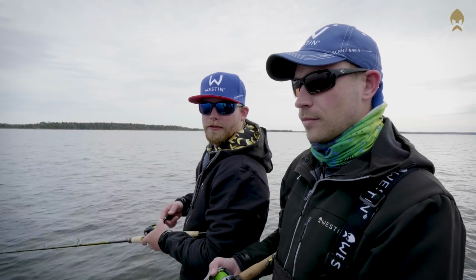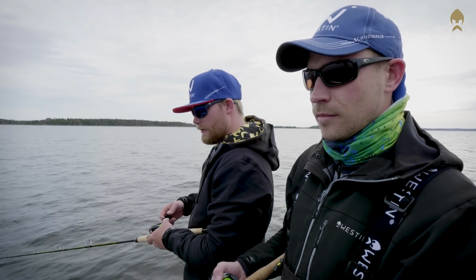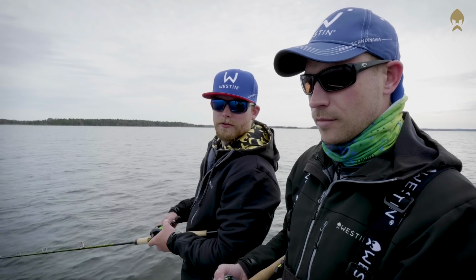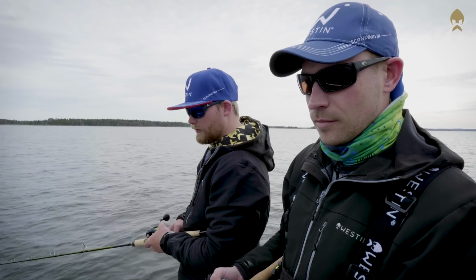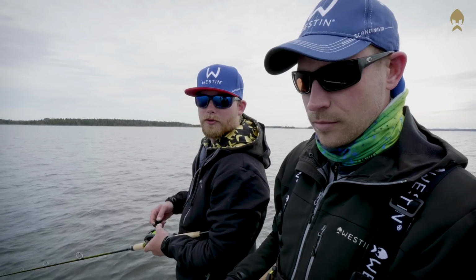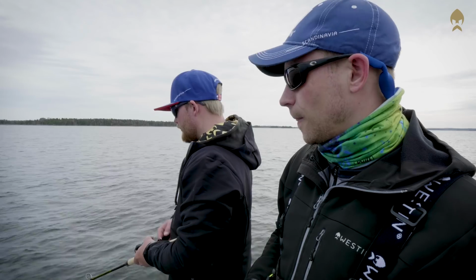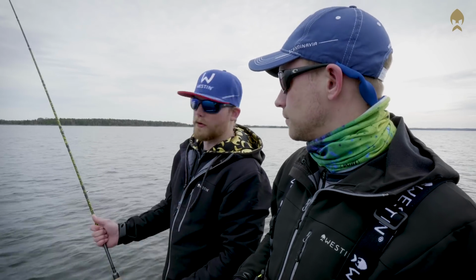So we're out here, day 2. We had a fantastic evening yesterday, and we're out on the same spot. Hopefully we find some active pike here in the morning. We have beautiful lighting, there's no direct sunlight, it's kind of dim. And we know the hypothesis works very well.